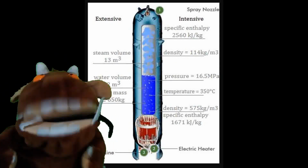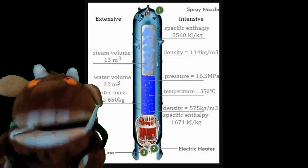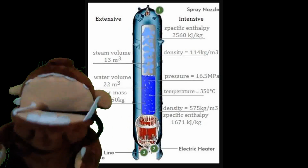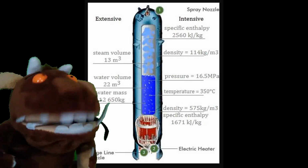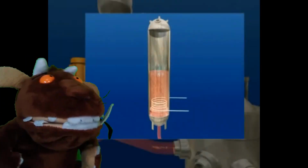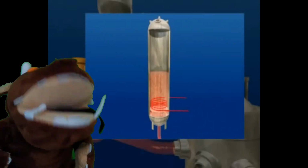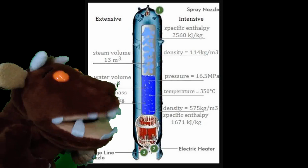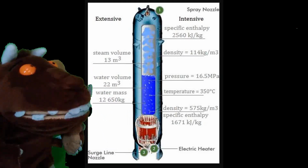So, here is how it works. A pressurizer contains a saturated vapor mix of water from the primary loop. The pressure can be decreased by spraying water at the top to condense the steam, or increased by using electric heaters at the bottom of the tank. Now off you go to the turbine hall.